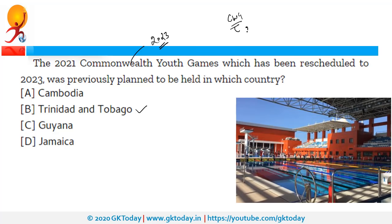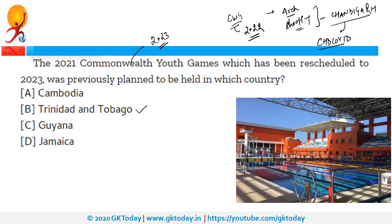On the other hand, Commonwealth Games are going to be in 2022 in Birmingham in UK. However, two events of these Commonwealth Games will be organized in India, and these two events are archery and shooting. So these two events will be organized in India in Chandigarh. And recently Chandigarh was in the news as Chandigarh launched an app named CHD COVID. So this Chandigarh COVID app was launched to provide information about COVID-19. So this 2022 Commonwealth Games are going to be in Birmingham. Now there was one more Birmingham that is in USA, and that Birmingham is the host of World Games.